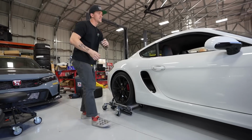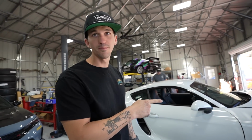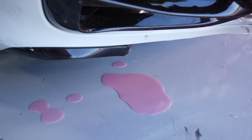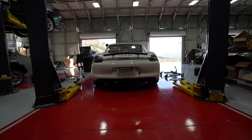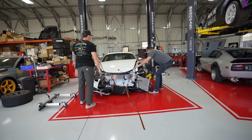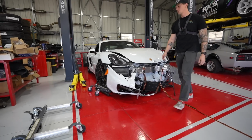Okay. I would call that a first success, getting the car in the shop. That's a problem. This is the first major step. The GTS is in the shop. Time to get it on the lift and start tearing in.